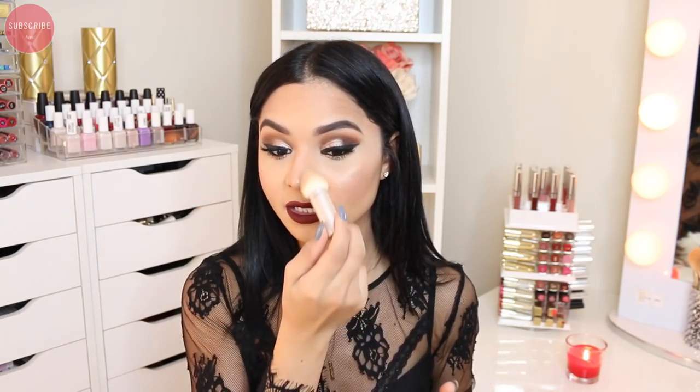You know that really hard spot right here in between your nose and your eyelashes, where you have a little bit of concealer but you don't want to put your finger because you're gonna mess up your eyeshadow? This right here is perfect for that. You can just apply right in there and it'll get the concealer. So I do really like it.